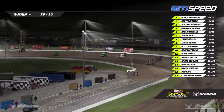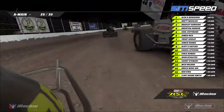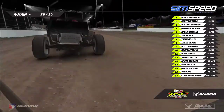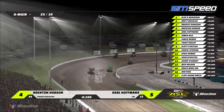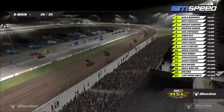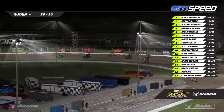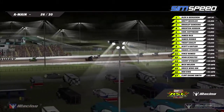Hoffman's going to try the inside, Hobson in the middle on the outside. He's going to just get the drive off the corner, but Hoffman, not too bad of a drive. He's going to try and possibly look up the inside. No, he's not. He's going to sit station as now Hobson is going to go to the high side, but just behind them actually, James Robbie going around the outside of James Rice and Trent Gosling, as they're just not far behind Carl Hoffman, who's still battling with Brenton Hobson.